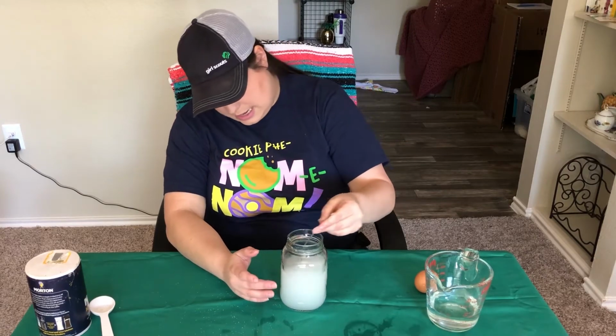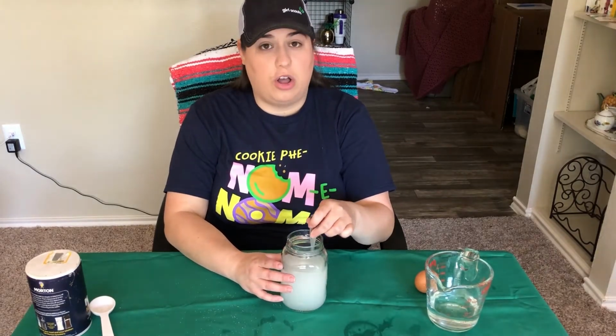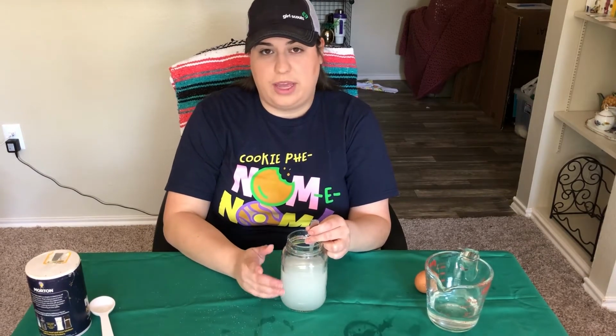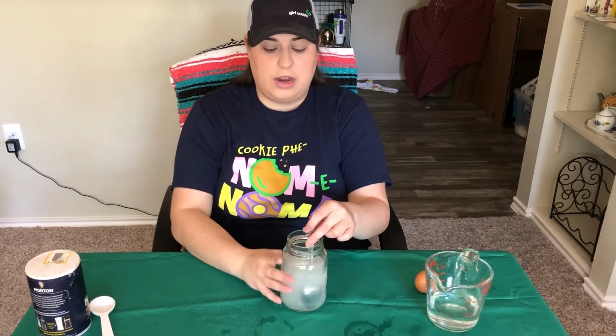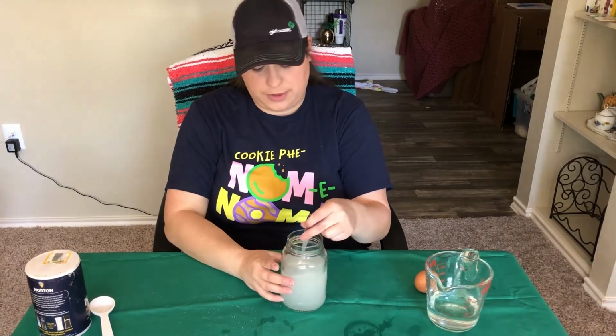Let's see. I think for the most part. Now, if you have any trouble, like your salt won't dissolve at all, you can always heat up your water. So you can put it in the microwave, put it on the stove for a few minutes. You don't need boiling water. Just warm water kind of helps the salt crystals dissolve faster.